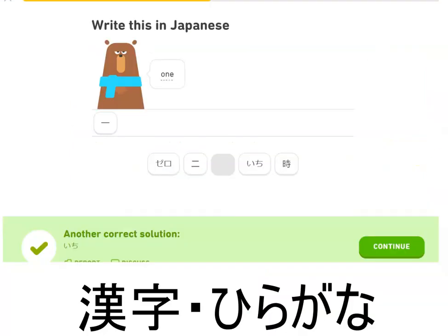Next thing, when you're out looking at Japanese in the wild, you're not going to just see hiragana only. You're going to see hiragana mixed with kanji, mixed with katakana. Let's start getting you ready for that right now, and I'm so happy that Duolingo is doing this now.